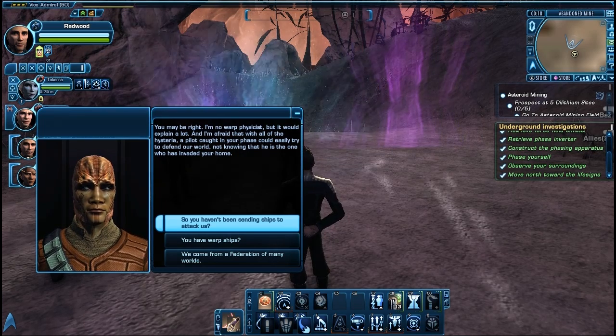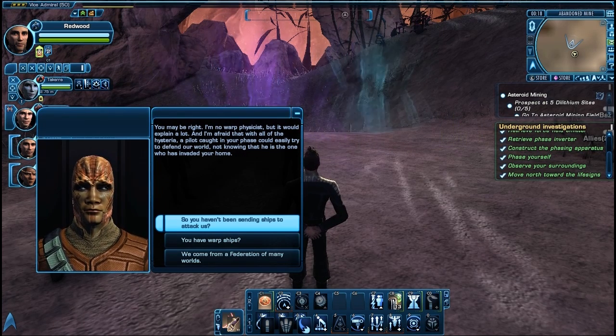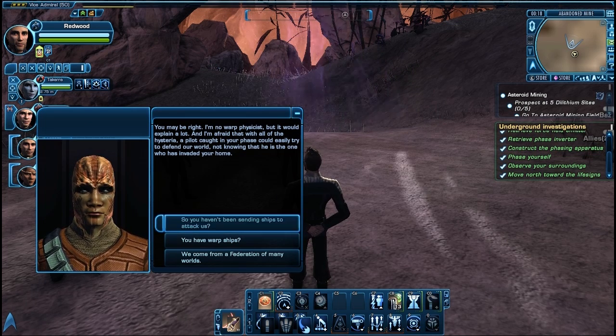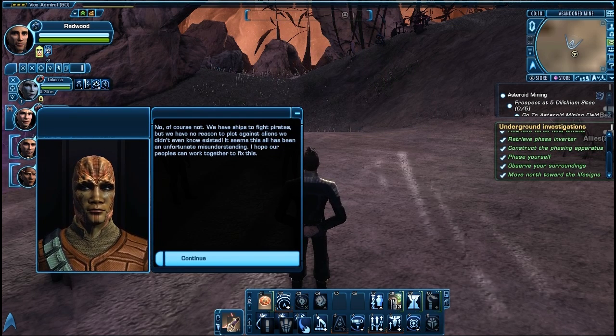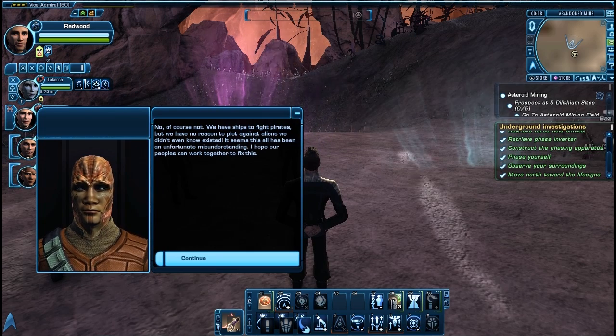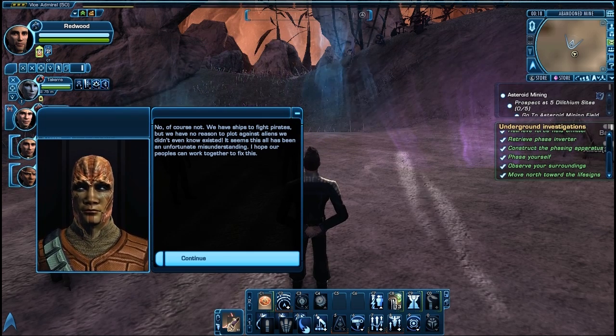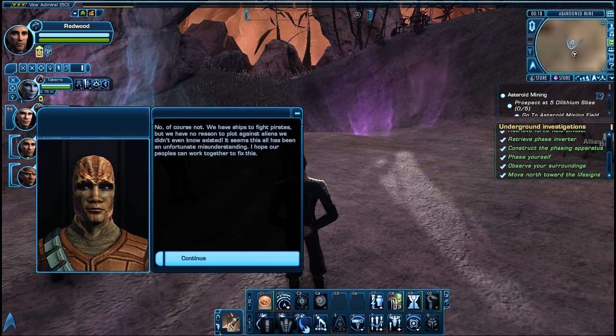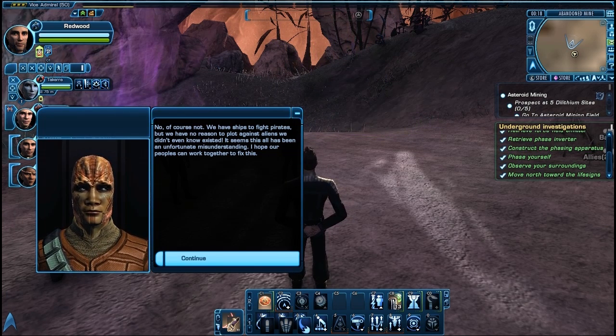Okay, so we're going back to the docking again. So you haven't been sending ships to attack us? No, of course not. We have ships to fight pirates, but we have no reason to plot against aliens we didn't even know existed. It seems this all has been an unfortunate misunderstanding. I hope our peoples can work together to fix this.